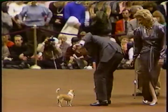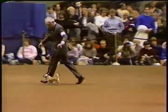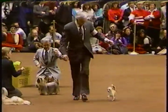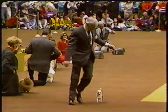Looking around, ears, what's going on here? And it's just a good eyesight to focus in on the small ones. So that's right. All the characteristics. Blink your eyes and they're gone.